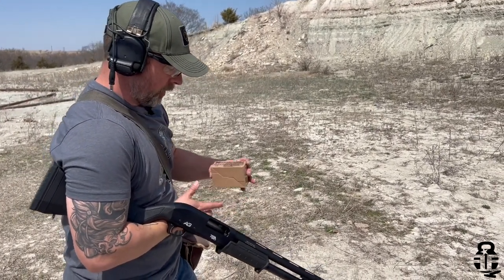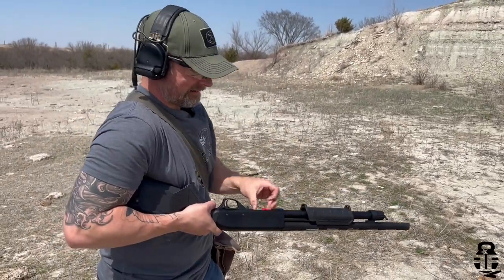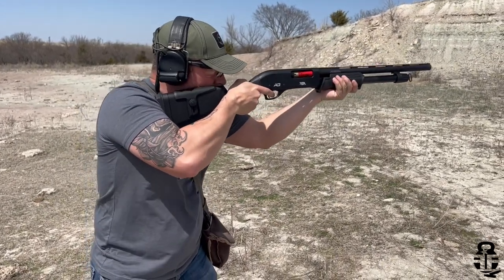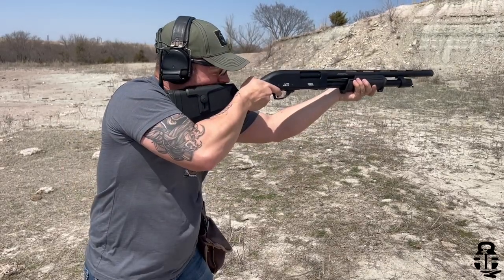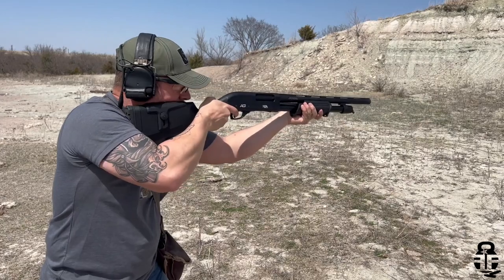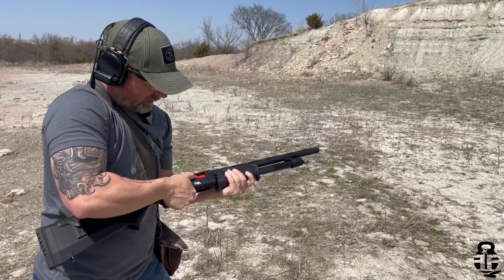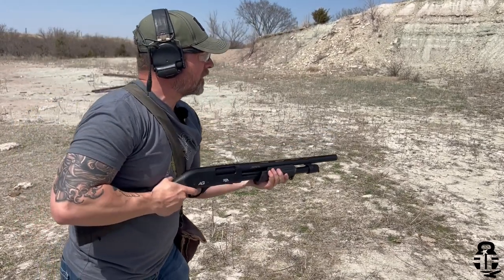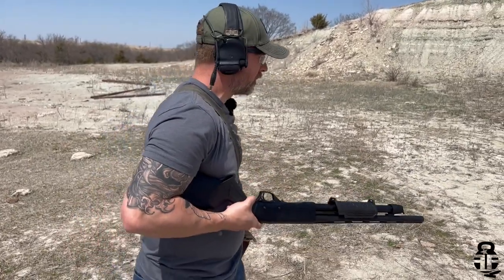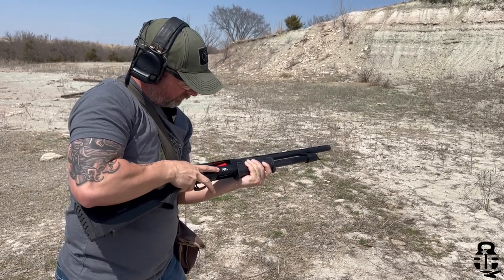All right, switching over to the coyote loads. These are 3-inch, 1.5 ounce slug. Feel like I'm getting a full pump on that, so yeah, it looks like you are. It seems to be getting hung up. Yep.